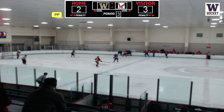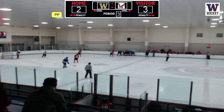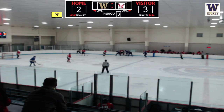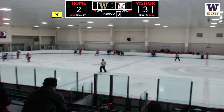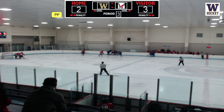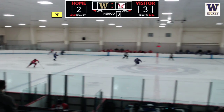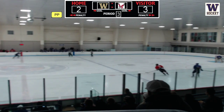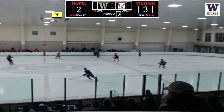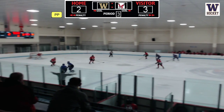Scrum along the boards going the Huskies' way for a minute, and now it is locked up between two defenders' skates. And Eastern Washington is trying to kick that out. Instead, it will be pulled out. No, just kidding. Now it will be pulled out by Washington as Friedman looks to use his speed around the side and doesn't get there in time. Great hustle play by number 5, Zachary Maiko, as he gets a stick check on Friedman to stop that play from becoming worse than it was.